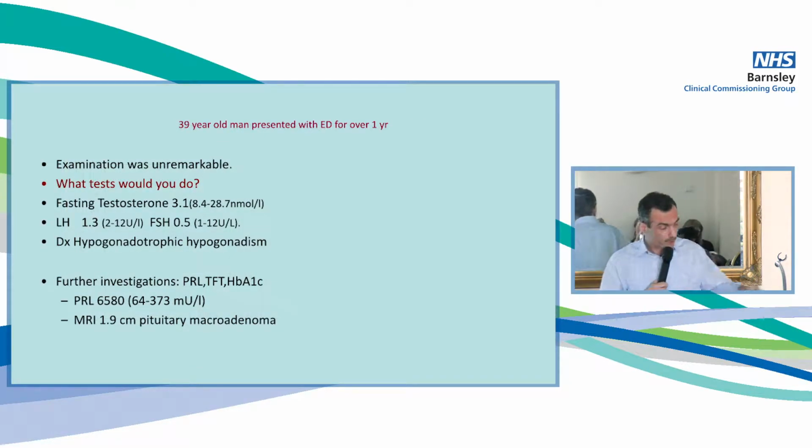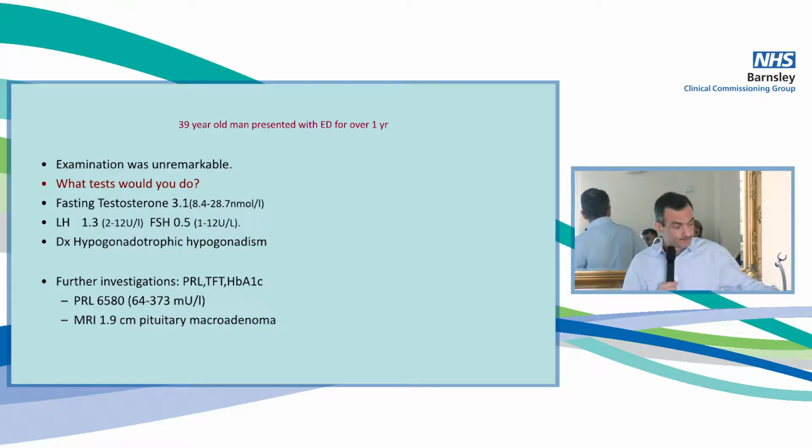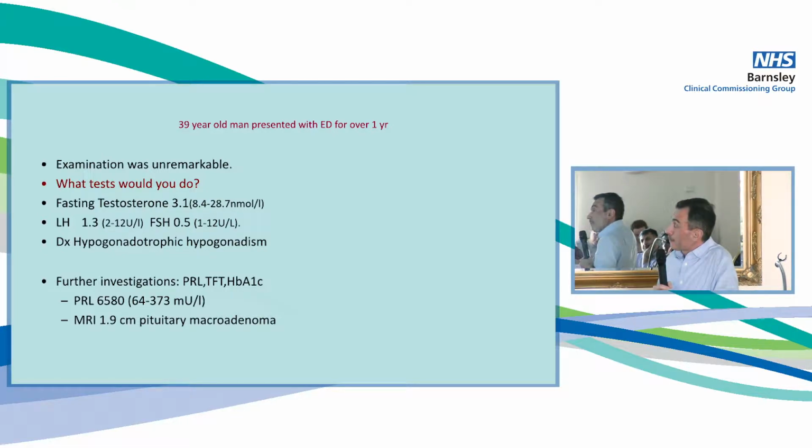Okay, so that was a few thyroid cases. Changing topic now. A 39-year-old man presents with erectile dysfunction for over a year. His examination is unremarkable. And I guess the question is, what tests would you do? Obviously this is a common thing we see in Barnsley.